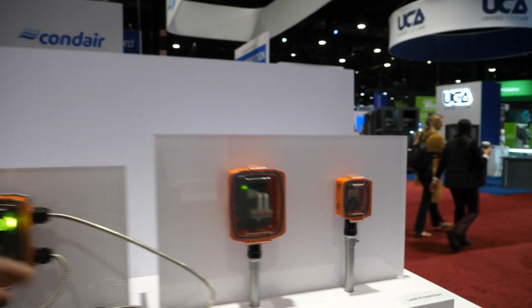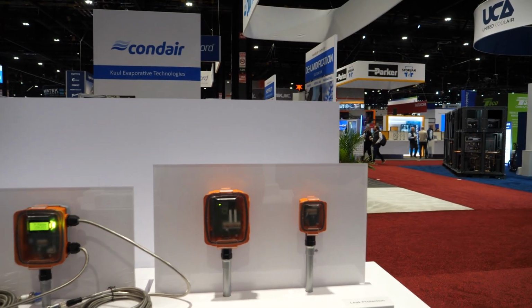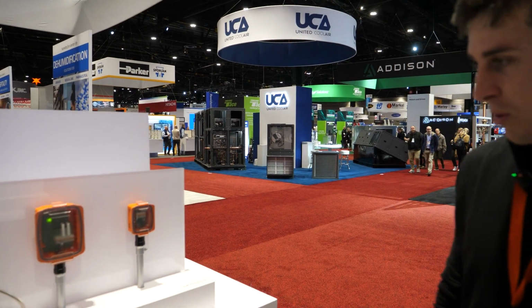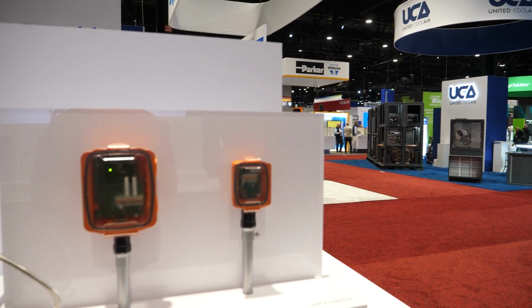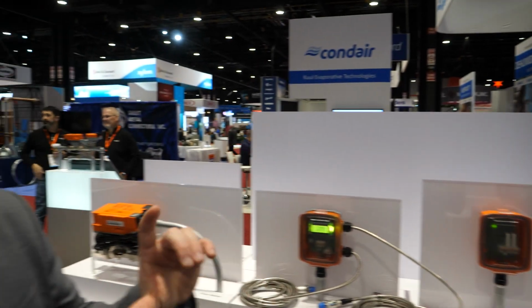And it looks like you have 2 different models. One is a little bit bigger. Is there a feature difference between them, or is it just physical size? It's physical size, and then this one has 2. I believe they're single pole double throw relays. Gotcha. And then this has 1. Gotcha. Well, that helps a lot, because if you need to actually be shutting off something, having the ability to do 2 can be beneficial, especially if it's not a residential application.